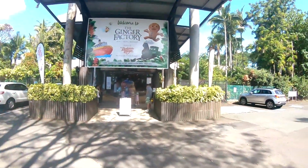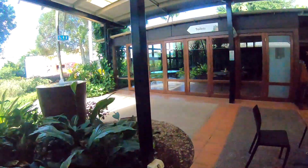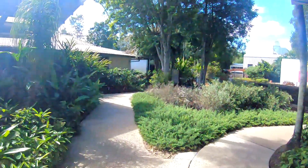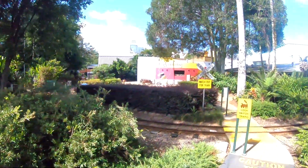Hey guys, so we're here at the ginger factory in Yandina. We're just going to go inside and have a look around. So this is inside the ginger factory. It's a pretty nice place around here, definitely worth the drive on the way out to Kenilworth.